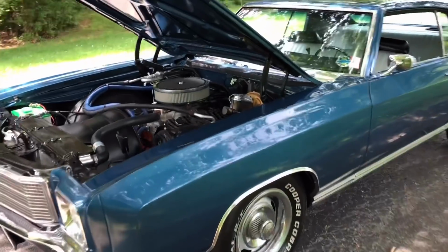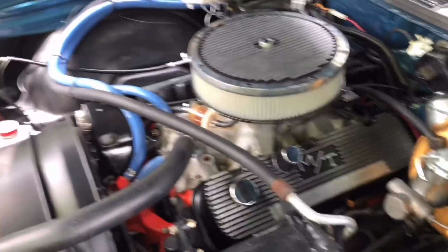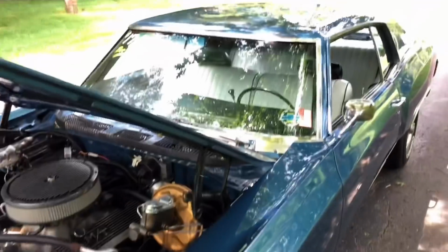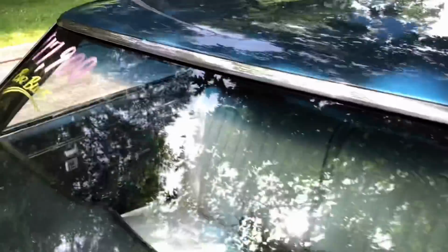This is a big block 454 Monte Carlo. It's a 70 model, and it runs good. It's super slick all over, inside and out. I'll do a little walk around, point out any flaws I can find, but we got it up here for $17,900.